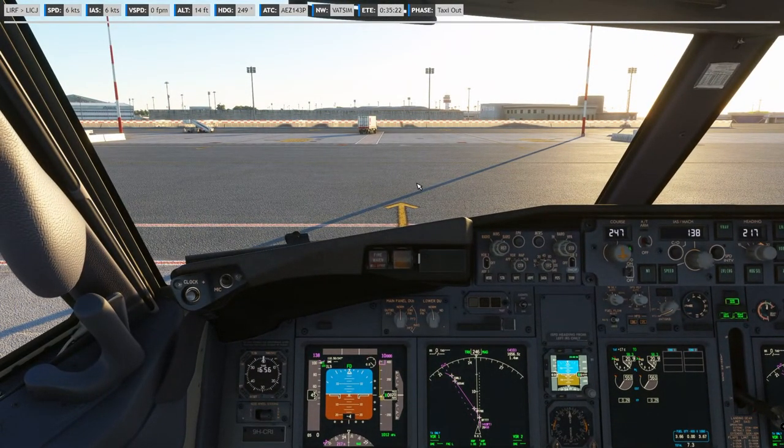And we'll be taxiing to runway 25 by Echo Delta, Echo Bravo, November Golf, November, then Bravo. Kilo traffic, Aero Italia 143 Papa, Boeing 737-800. We'll be taxiing to runway 25 via Echo Delta, Echo Bravo, November Golf, November, then Bravo. Hold short runway 25 on Bravo.